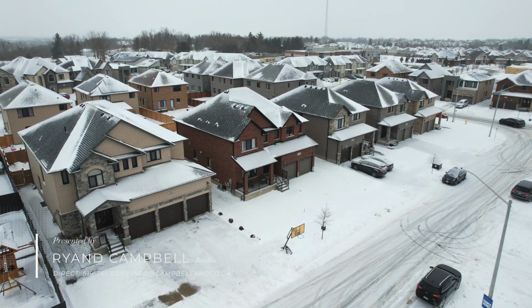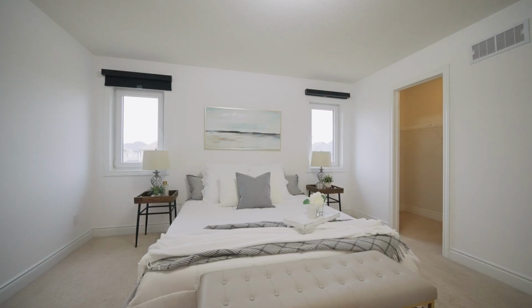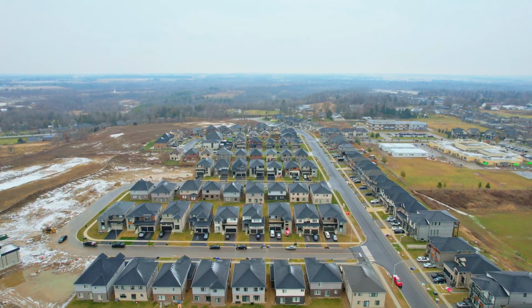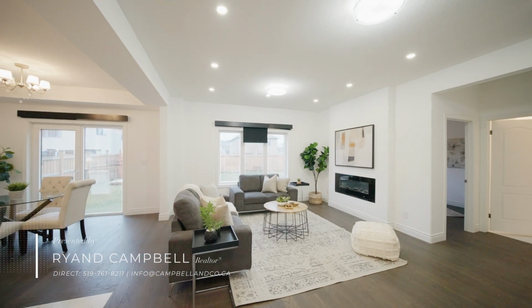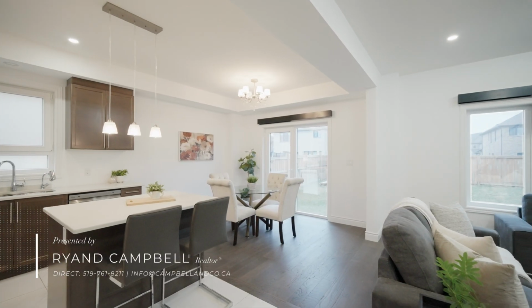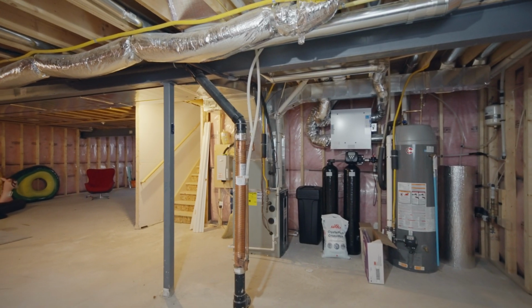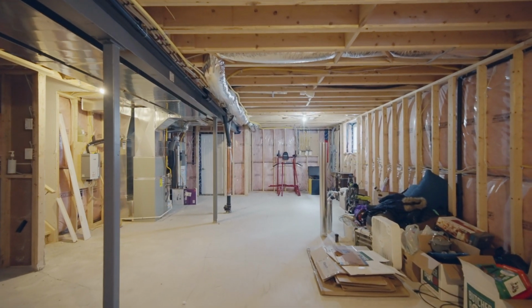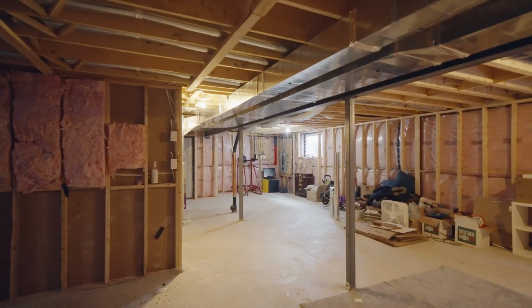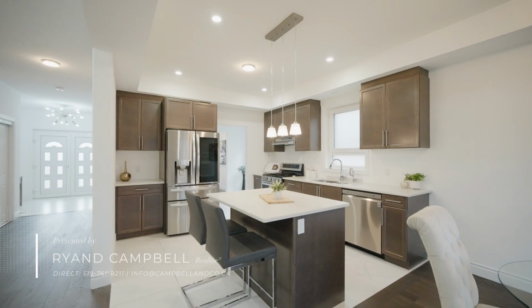Located in the town of Paris, offering near 3,000 square feet of finished living space, 5 bedrooms and 3 bathrooms, and the laundry, all on the upper level. A bright, spacious, sun-filled main level, as well as a full unfinished basement, which allows you the opportunity to expand your living space or explore an accessory dwelling unit, allowing you to offset your mortgage payments by renting and or offering space to friends or family members.